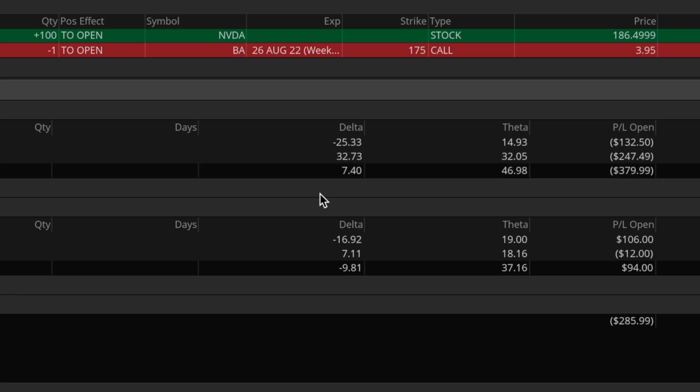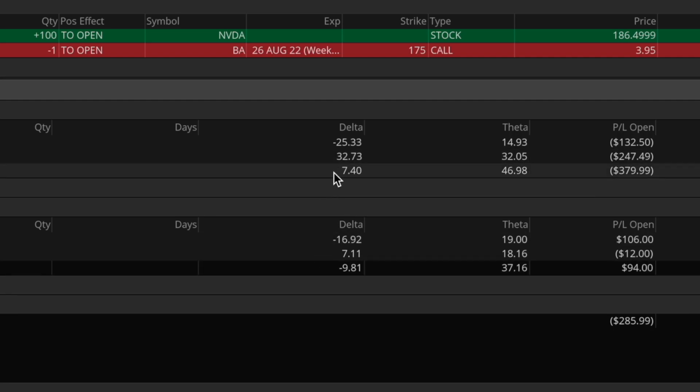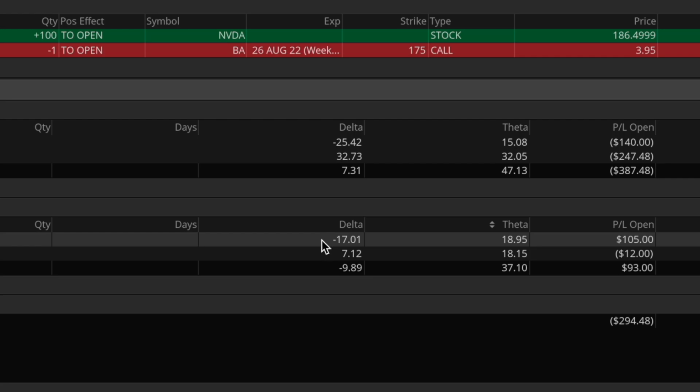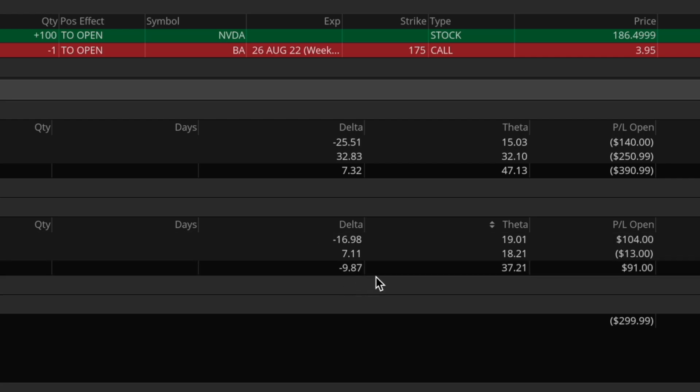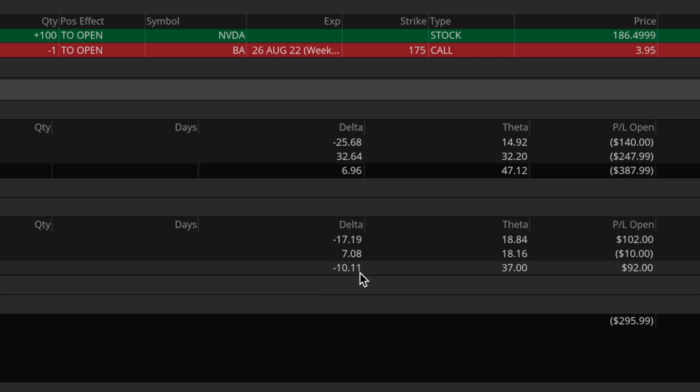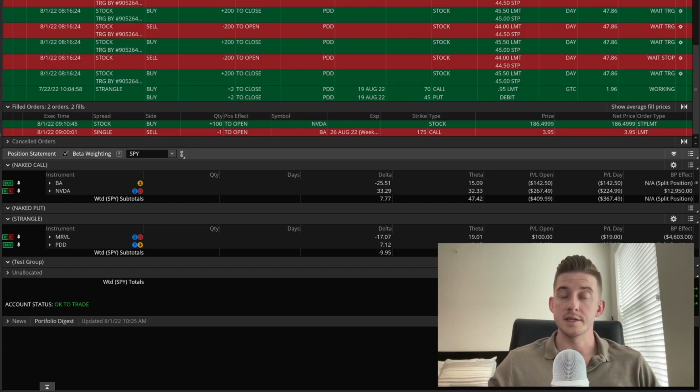And then at the bottom here of each group, you can see the total sum of the deltas for that entire group. So in this case here, negative 25 plus positive 32 equals positive 7.3. And then down here with my strangles, negative 17 plus positive 7 is about negative 10. And ultimately, if I add these two sums together, so 7 plus negative 10, that gives me positive 3, only 3 deltas for my entire portfolio here. And basically what this means is my entire portfolio here is pretty much almost perfectly neutral compared to the market. So I'm really not leaning bullish, I'm not leaning bearish necessarily, I'm pretty much just indifferent.